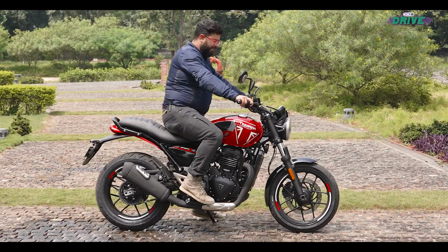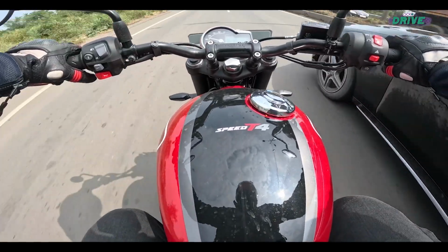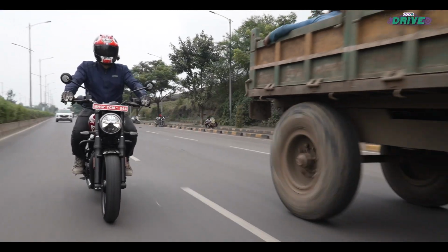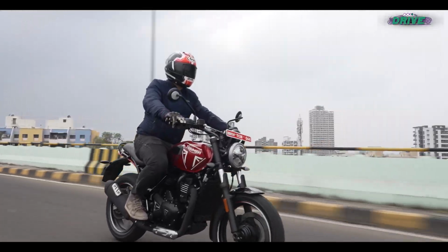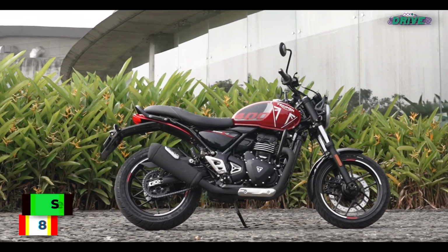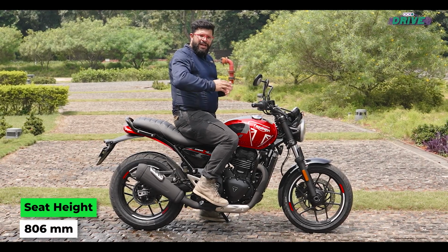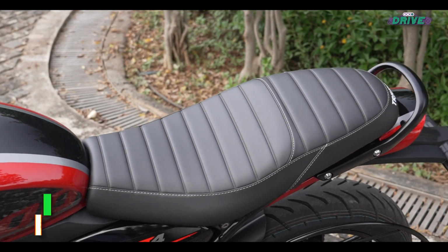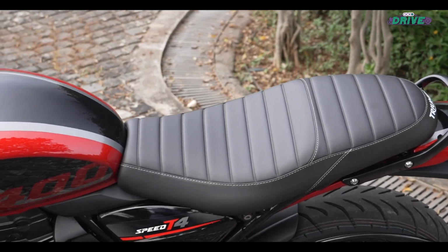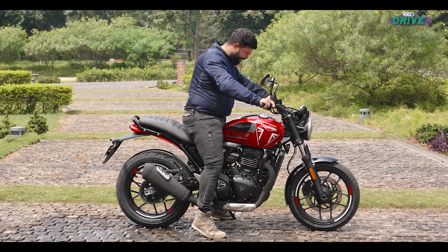The bars are noticeably wider and higher, making it easier and giving you a better sense of control when navigating through tight, tricky traffic scenarios. The seat height has gone up by 10 mm, but that is because of the larger diameter of the wheels. Thankfully though, on the Speed T4, Triumph has reprofiled the shape of the seat, making it narrower towards the midsection. Hence, even for shorter riders, flat-footing this bike is not going to be an issue.